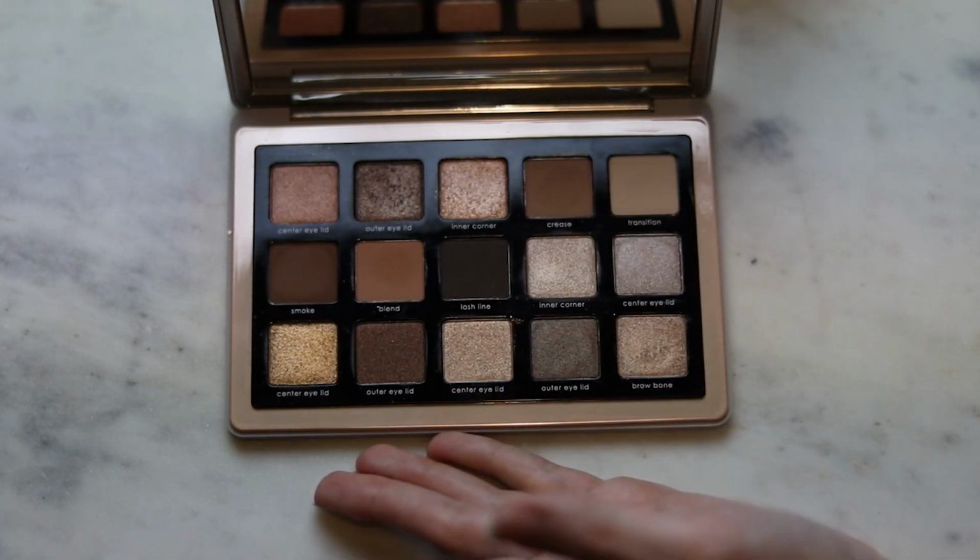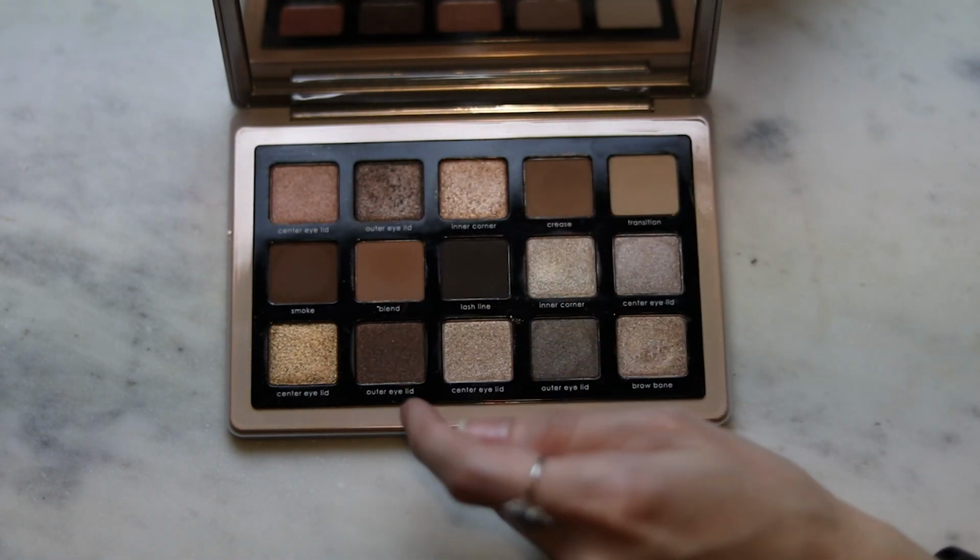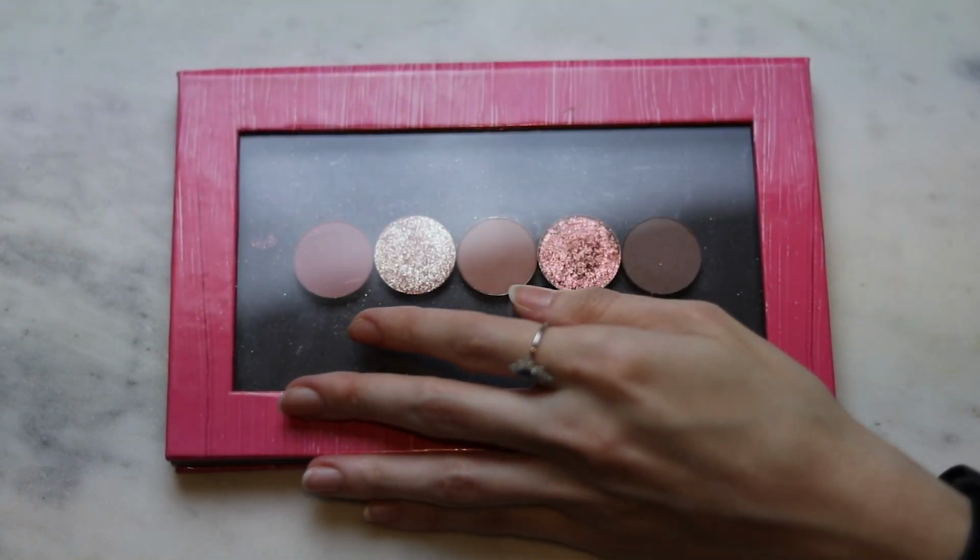And this is pretty much all I need. I don't even use this shade or this shade here. Okay, now we're gonna get into my custom palettes.